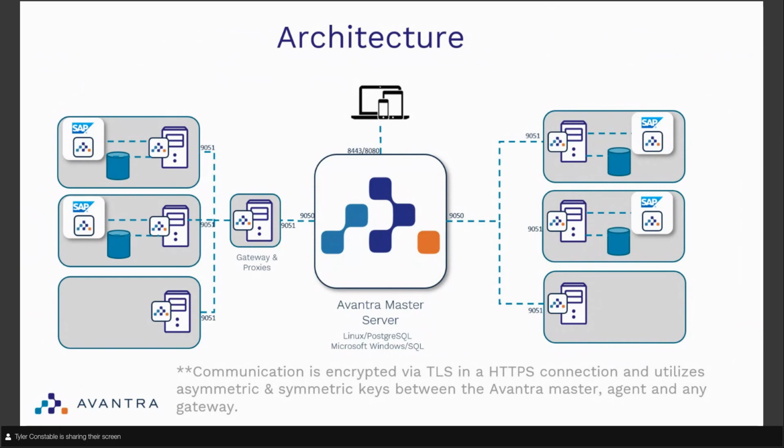It can be up in a public cloud. It could be in one of your data centers. So on the right-hand side of things, if the network connection is in place, we focus on being able to drop an agent that reads the OS, goes directly into the database, and goes into SAP.